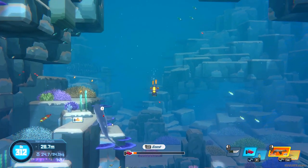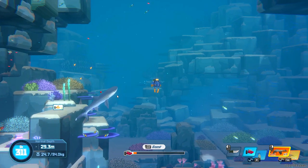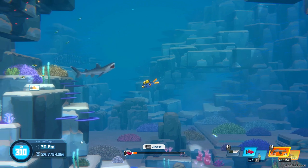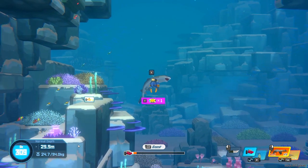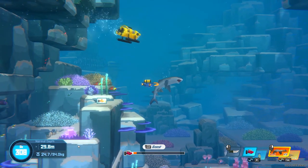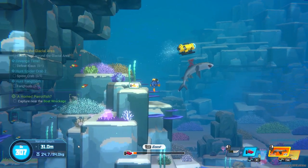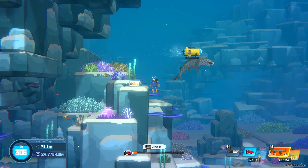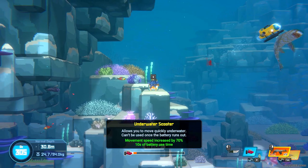There's a scooter. Here we go. Yeah, good. It's one of these sharks. These guys are easier to take care of. That's good. Let's airlift him out of here. Crap, I think I just made a mistake. How am I going to get this parrotfish out of here now that I used that? Man!